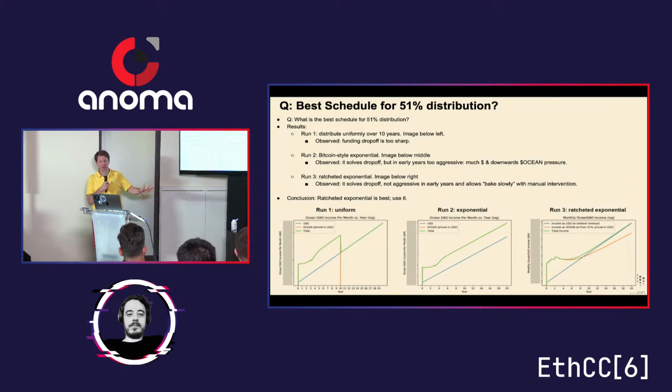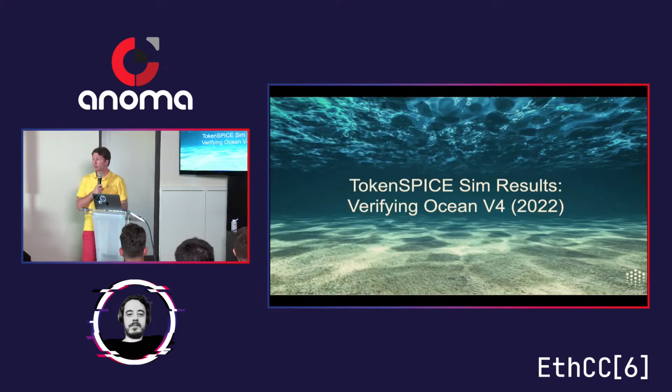So you can have a ratcheted exponential, which ratchets up over the first couple of years until you hit the exponential. And that can be scheduled, the ratchets, or it can be heuristic, like Achim talked about in the previous talk. So in the case of Ocean, it's now a defined schedule. But when we designed this and initially announced, we said to be determined based on things we learned, but here are the max and min values.